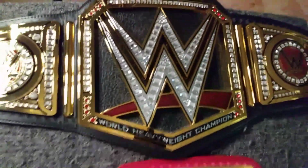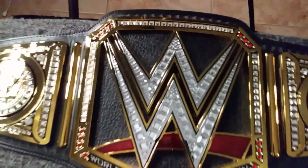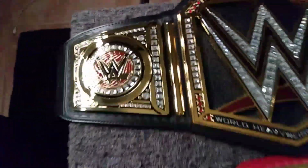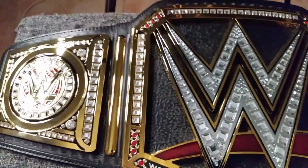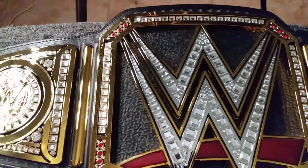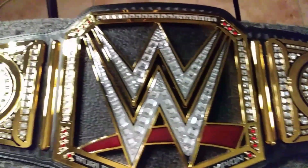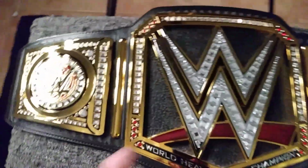Where I do find the aesthetic differences on these two belts is behind the plates. Over here on the World Heavyweight, and just for a little bit of further knowledge, this version of the World Heavyweight Championship is my commemorative version of it. I ordered this in August or September, I think, of 2014. This was just after this belt debuted on television. This is what I believe is the earliest commemorative version of this title.